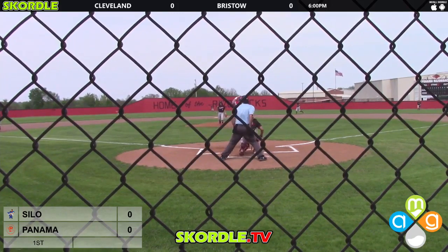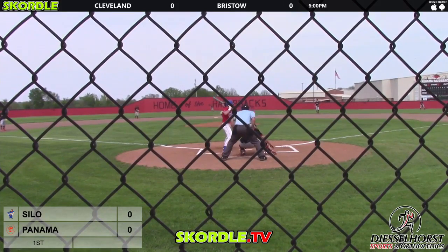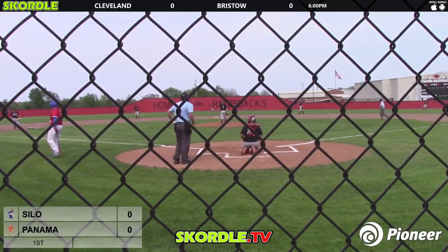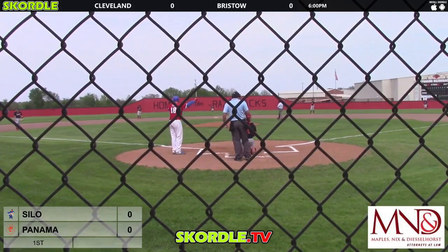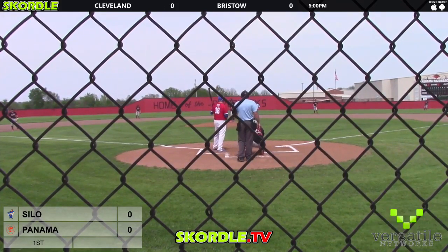Payoff pitch. Here's a swing and a foul. Pulled it on the left side. Next pitch upstairs. It's ball four, and Corbin draws the walk. Last week, the Rebels' offensive walk numbers just skyrocketed on Tuesday and Thursday. And wins over Savannah and Rattan.